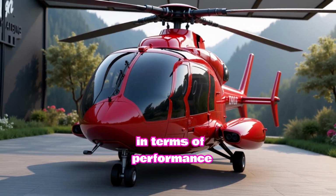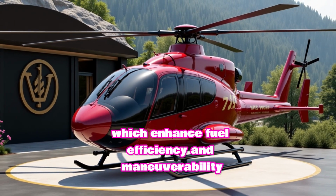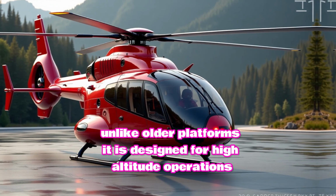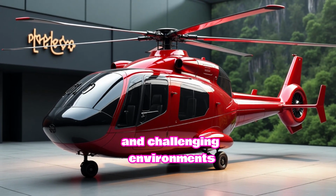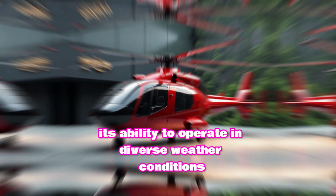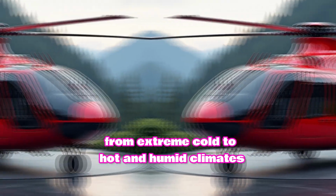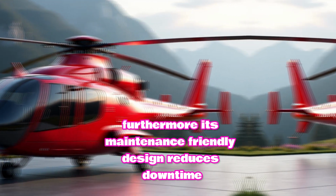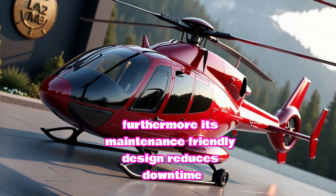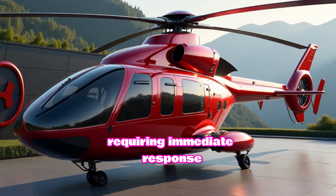In terms of performance, the Grey Wolf benefits from its lightweight composite materials, which enhance fuel efficiency and maneuverability. Unlike older platforms, it is designed for high-altitude operations, ensuring reliable performance in mountainous and challenging environments. Its ability to operate in diverse weather conditions, from extreme cold to hot and humid climates, makes it a versatile asset for global operations. Furthermore, its maintenance-friendly design reduces downtime, ensuring higher availability rates for missions requiring immediate response.